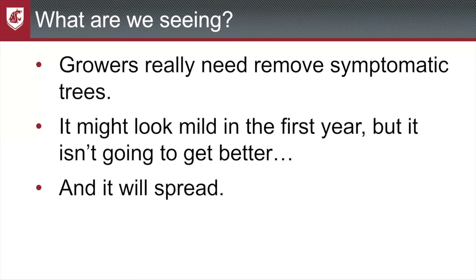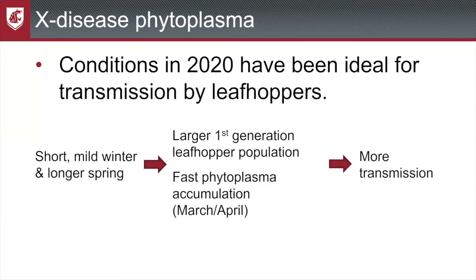The upshot of this is growers really need to remove those symptomatic trees. It might look mild in the first year. You might still be able to get a crop off it, but it isn't going to get any better, and it will spread. The worst thing about this is the conditions this year have been ideal for transmission of at least the phytoplasma by leafhoppers, because we had a short, mild winter and a relatively long spring. We saw early emergence of a large population of leafhoppers coming out in late April, early May. So we had a leafhopper population ready to go.